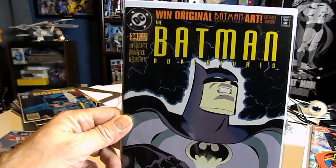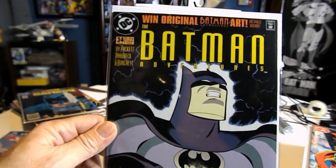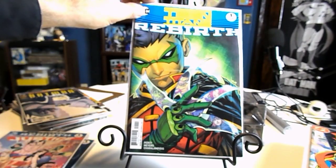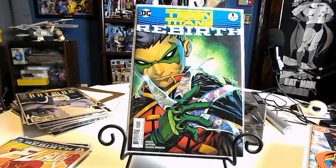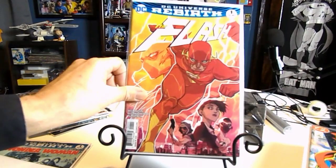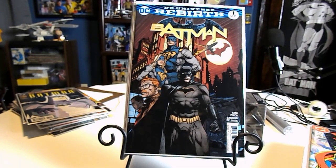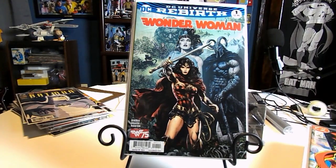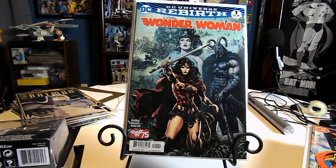And then we have Batman Adventures number 34. I did have this one, but I think this one's a little better than the one that I have. So I got that. And then now we're getting into, I went to Ollie's the other day and didn't really find a whole lot. They were pretty much out of everything. But they did still have some of these 10 packs of DC Comics, so I picked those up. Something else I want to show you here in a minute.